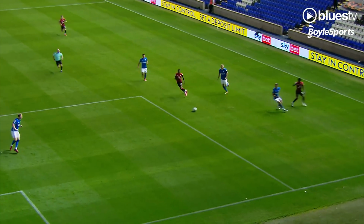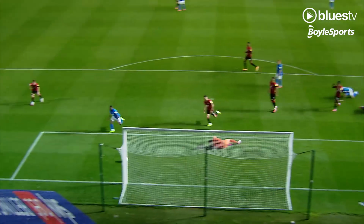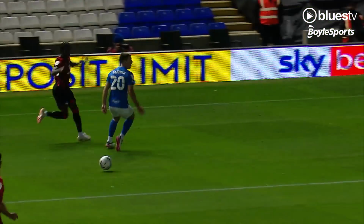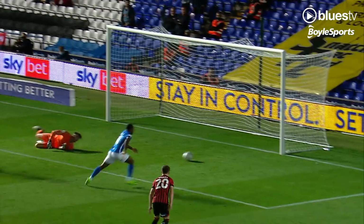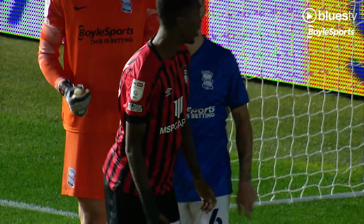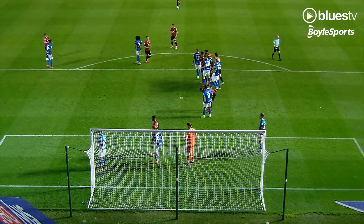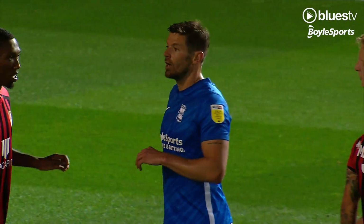The fullback Anthony played. Zamora played Anthony in. Sold a little bit of a dummy to Mark Roberts, but then it's a good hand down to his left-hand side. Could have sneaked in the far corner there. Just the slightest of touches from Sarkic there to knock it round the post. Early corner. Blues building the pressure here.